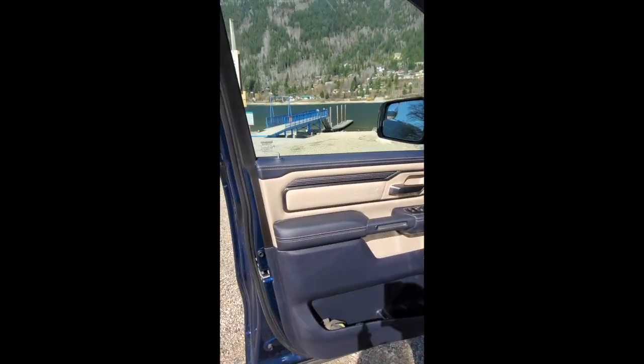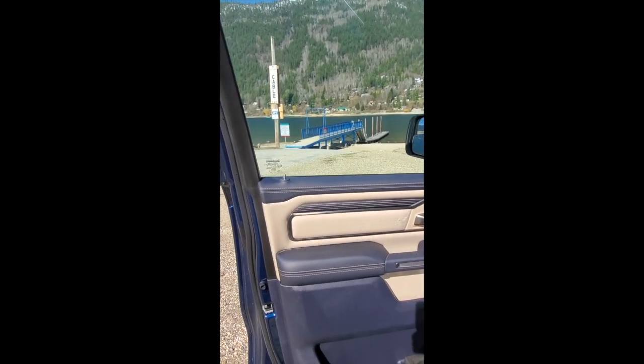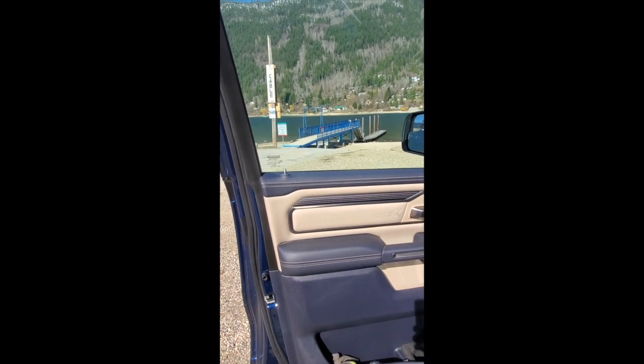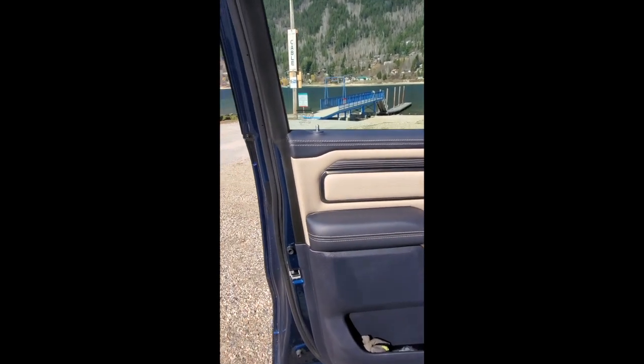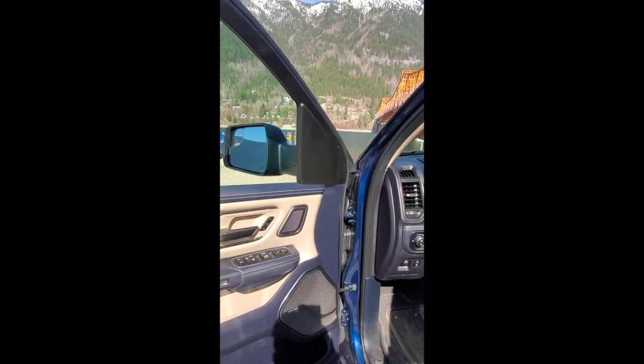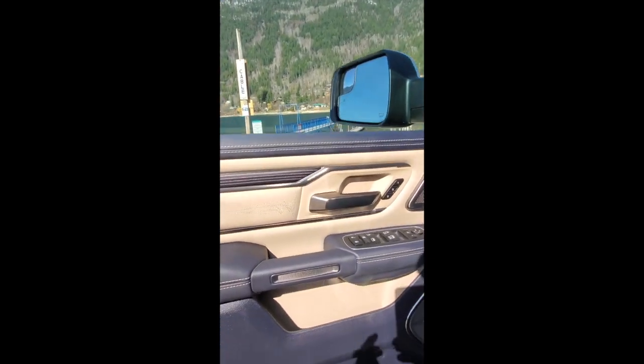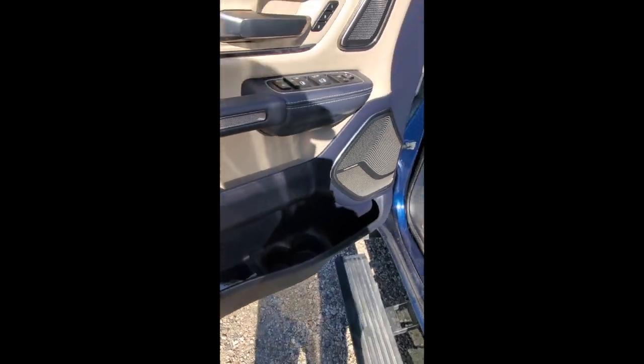Now, I went with the light frost and indigo blue interior, and I have to say I am absolutely loving it. Now here you see some really intricate stitching of the inside of the door panel. This comes with the Harman Kardon 19 speaker sound system. Absolutely fantastic audio in this truck. There's cup holders in the doors, lots of storage space.